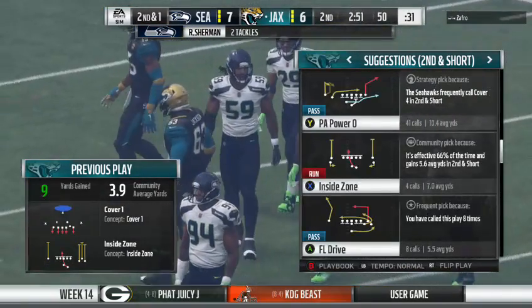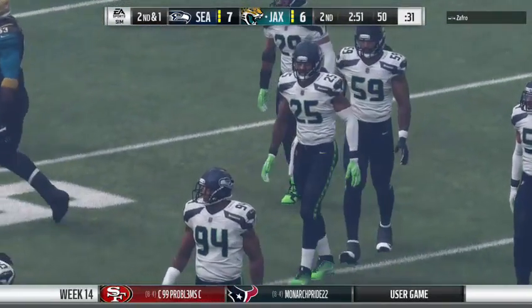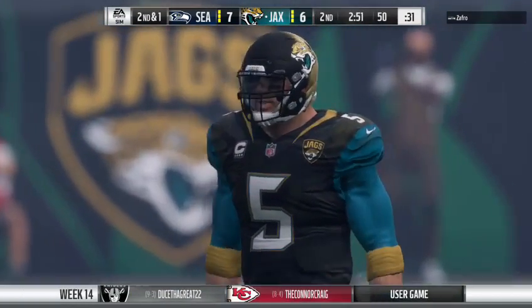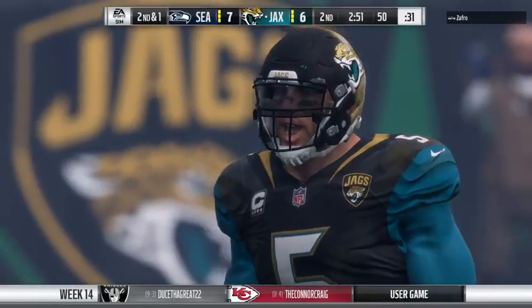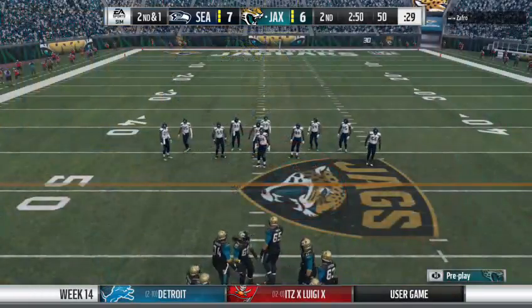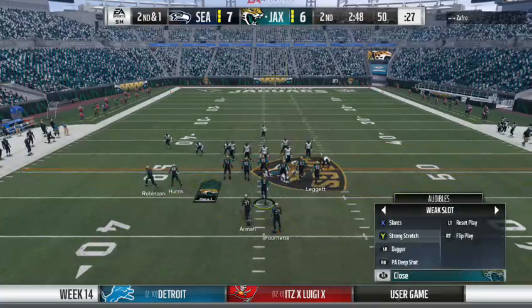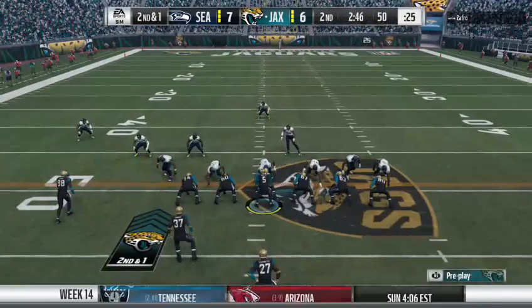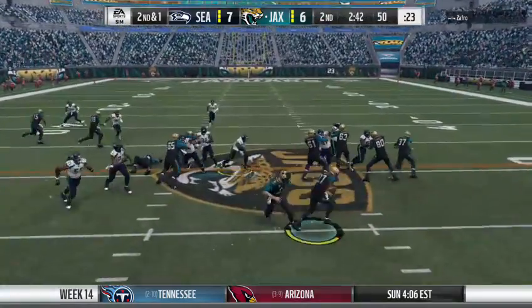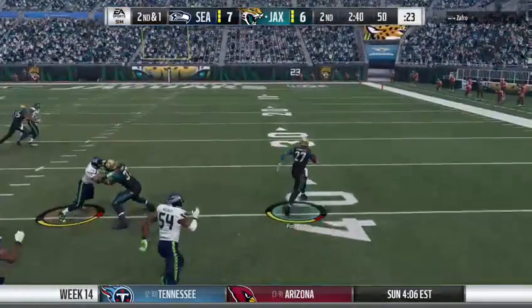And Leonard Fournette impressing there with that run. It's hard to believe that no Jacksonville Jaguar has broken 1,000 yards since Maurice Jones-Drew in 2011. I think Leonard Fournette could be that guy. Even with the ankle injury last year at LSU, still averaged 6.5 yards per carry. And absolutely intimidated opposing defenses. A lot of guys simply didn't want to tackle him. Now Leonard Fournette. Oh, he's got a little daylight.